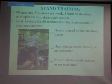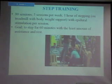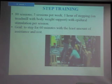So briefly, stand training: 5 sessions per week, 1 hour of standing per session, and the original goal was to stand for an hour with the least amount of assistance provided for knee extension and for hip extension. And this is an example of step training. It was also 1 hour per day, 5 days a week. The goal again was to try to step for an hour. Obviously in this case it was assisted stepping, but with the lowest amount of assistance.